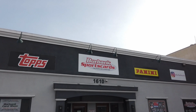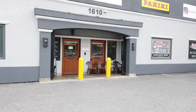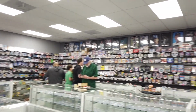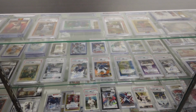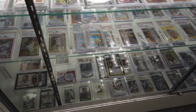Burbank Sports Cards is the place to be if you are into anything card related. This is Disneyland for all you card lovers. They have Pokemon, Yu-Gi-Oh, Disney Lorcana. They have any sports cards you're trying to look for, and they have autographed stuff there. Stuff from 50 cents all the way to thousands of dollars. But yeah, you could spend all day here. This is a great place to shop at.